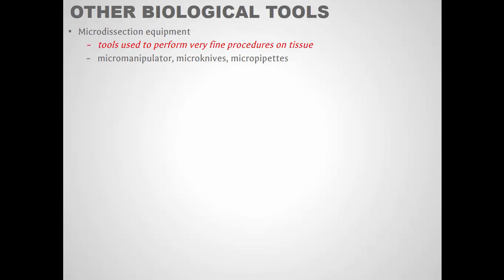A few other biological tools. Sometimes biologists have to do very fine manipulation of microscopic things. For example, to do cloning, to take the nucleus out of a cell, they have to use a microscope, puncture a cell with a tiny little tool, use a little micropipette to suck out the nucleus, and they can insert a new nucleus into it. But this uses these tiny microscopic tools, and so they can perform very fine procedures. It's actually almost like you're doing surgery on an individual cell.